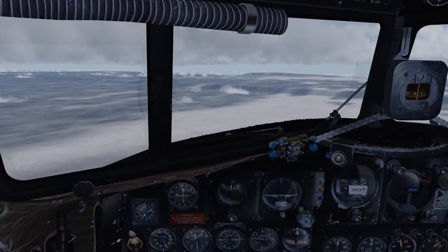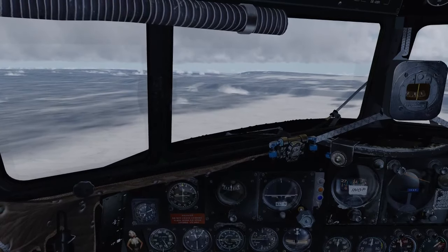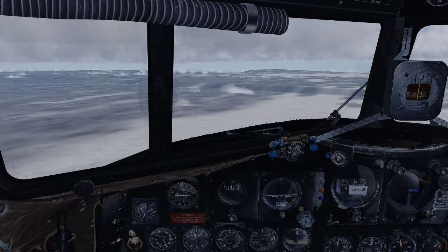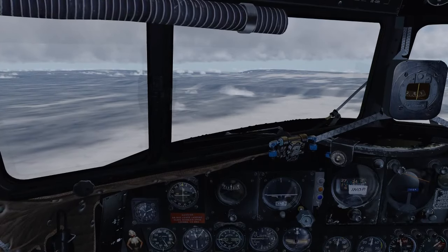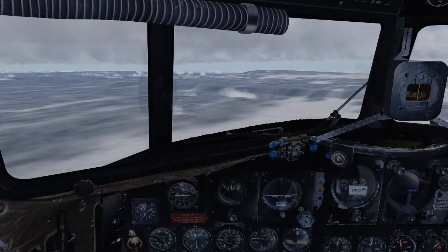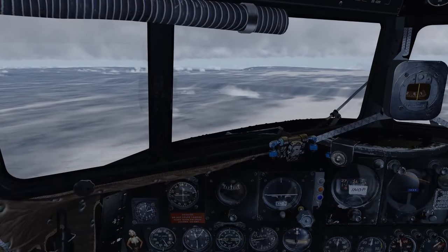What is it, 21:25 now? Yeah, right around 0200 Zulu, which is when we normally would start our flight. And so we will see. We will see. So what else can I tell you here about what's going on?